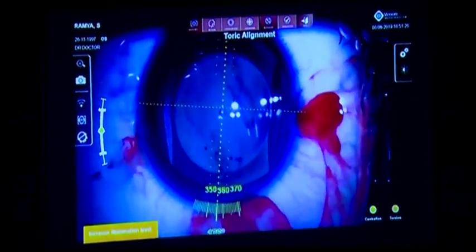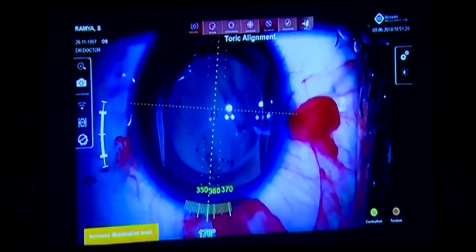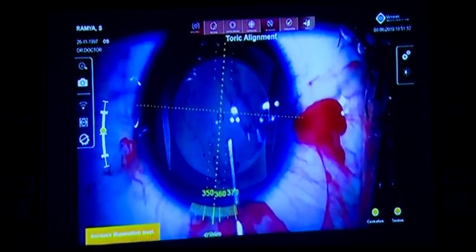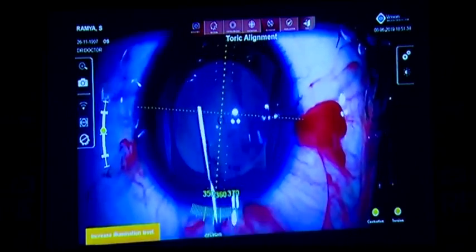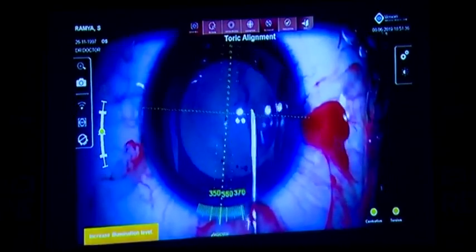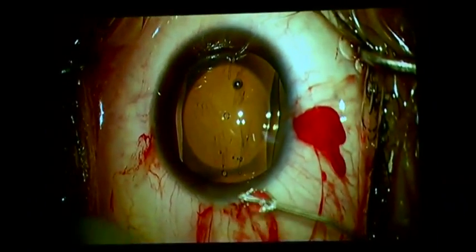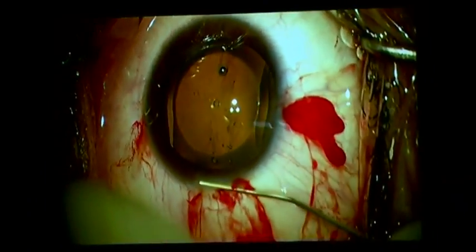Perfectly aligned here. I'll take out the viscoelastic with a little bit of irrigation. Just go, and this is what it does. Helon will come out as a bolus. The majority of Helon has come out now, and now hydrate the wound area.